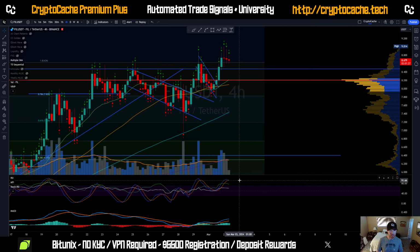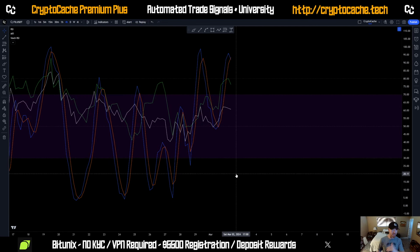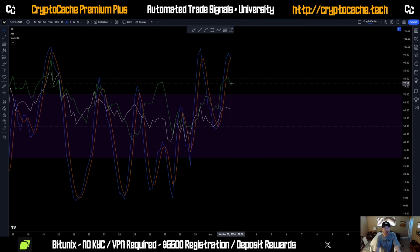We can also double check that stochastic RSI is swinging down, trying to. So we could see a further continuation of the downside, and also we can see money flow index extremely high. When the MFI is high and the RSI is lower than that, that's a very bullish sign.